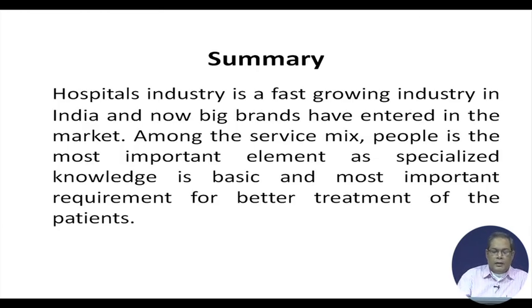So, the hospital industry is a fast growing industry in India, and now big brands have entered into the market. Among the service mix, people is the most important element, as specialized knowledge is the basic and most important requirement for superior treatment of the patients.